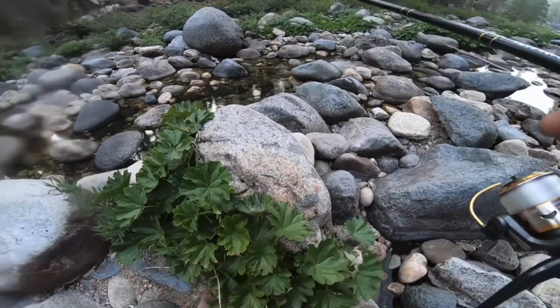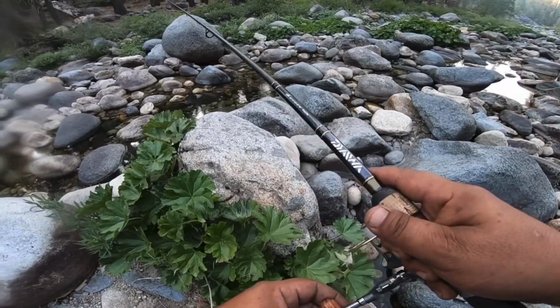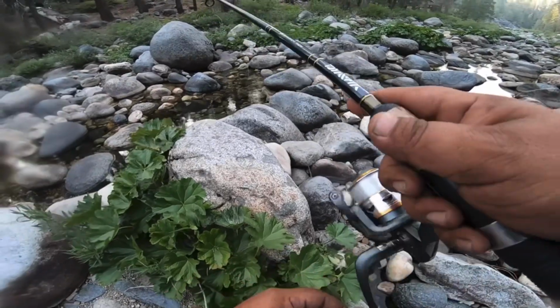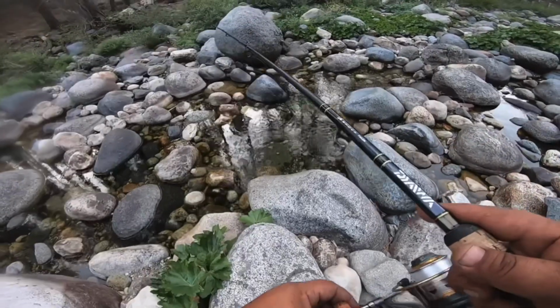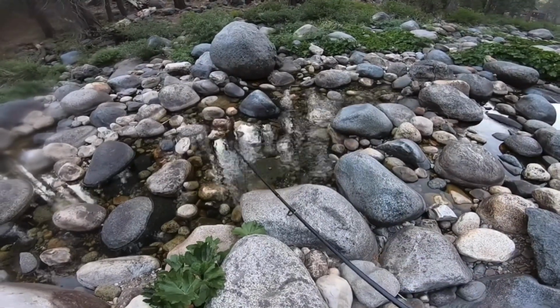I know this ain't really a deep hole, but there's fish in here. If I get it by this rock. More likely something under it.